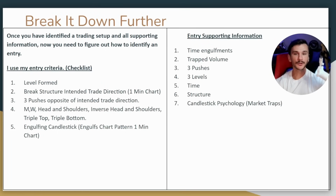Now, some of the entry criteria supporting information is going to definitely be the time engulfments, trapped volume, 3 pushes, 3 levels. The time, the clock is one of the most important tools that you have in your toolbox. Structure, and then candlestick psychology. Looking at where people are stuck. Just look at the candlesticks.